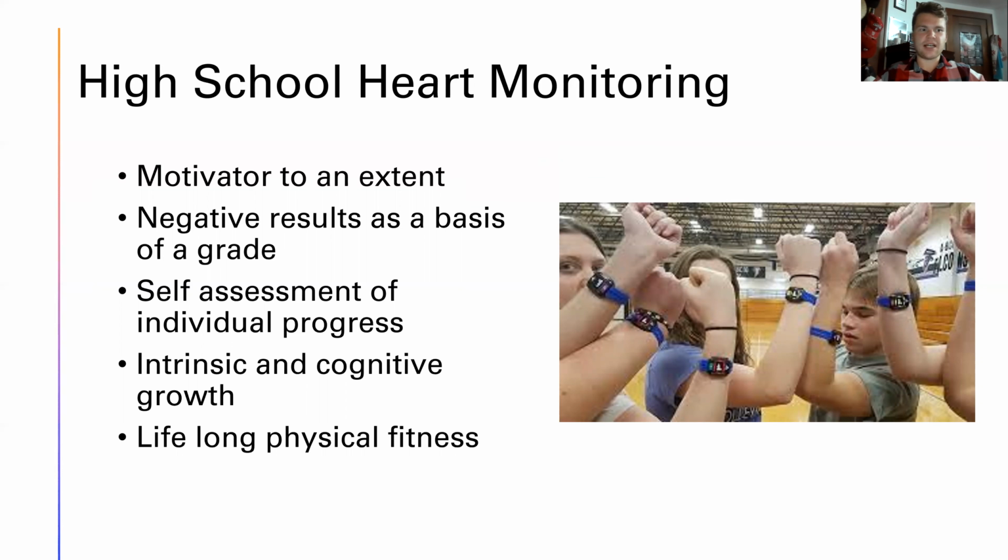But effort is not a good way to grade because everybody has a different intensity level and effort level. It might be easier for me to get my heart rate up to 160 beats per minute, but someone who runs cross country may need a lot more effort to get to that level. That's why you can't grade on it. But if you're using it for self-assessment and individual progress, that's when you can use it effectively.